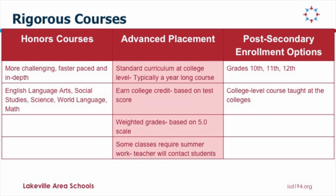You can see that 10th graders do have the option. A lot of schools in PSEO for 10th graders have certain classes that you can only take as a 10th grader, and it's usually one class each semester.